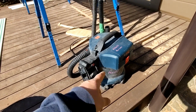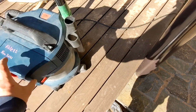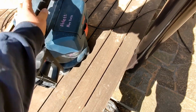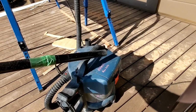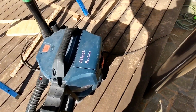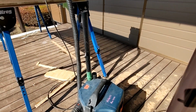This is my new little battery cordless shop vac thing, wet dry shop vac. This thing has been great. I love it. The only problem with it is these hoses, I guess pipes that come with it, are fragile. I've already busted two of them. Just stepped on one and that was it. Gone. History. Anyways, I got some more of those ordered.